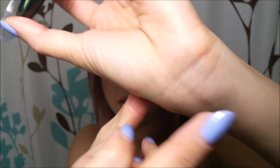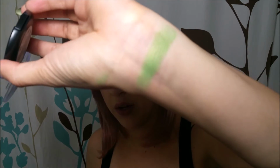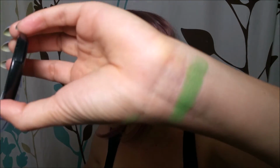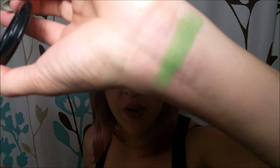So let's see. How pretty is that? Let me just swatch it a little more. There you go. So yeah, I try to pick up colors that I really don't have, which sometimes I kind of wish I would have picked up more neutral colors, just because those are my everyday colors. And so these I don't use as often, obviously, but at least I have colors I don't have now. So there you go. And again, that was $1, so you can't beat it.